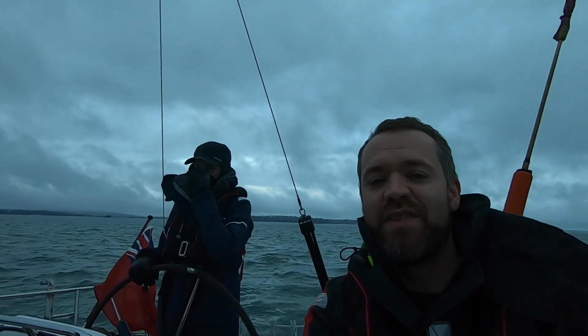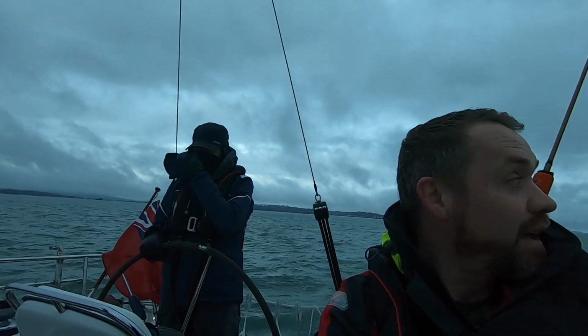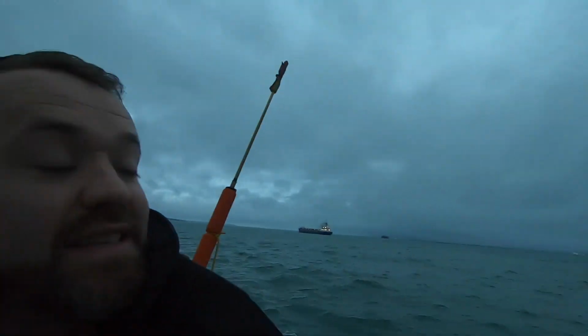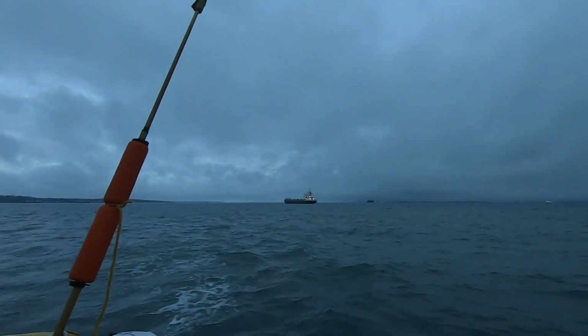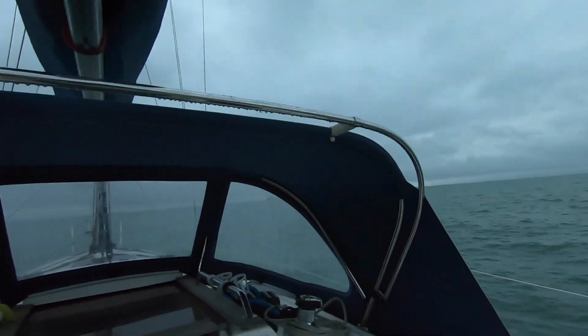It's an early start for us this morning. It's just gone 6 o'clock, and we're just making our way in between all the tankers, as you can see here. One just behind us. Just got through a bit of a wash.